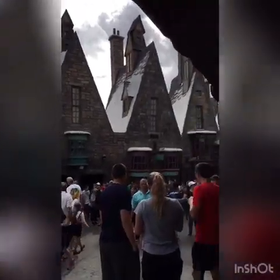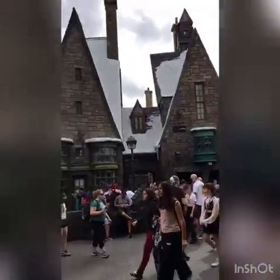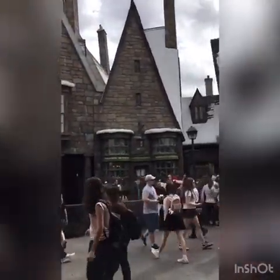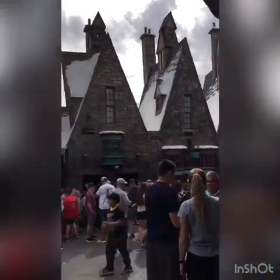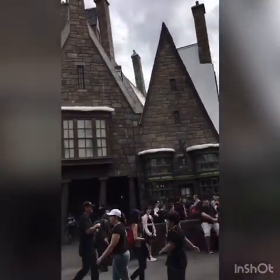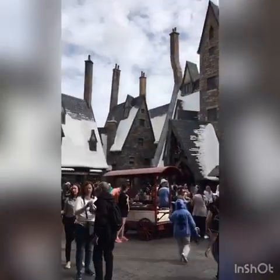If you are doing the One Chooses the Wizard show, which I highly recommend, I would do it over in Diagon Alley because the room is a lot bigger. I mean, it's not huge, but the one here in Hogsmeade, the room's really tiny and you're really crunched in. So if you're doing the One Chooses the Wizard show at Ollivanders, do that over on Diagon Alley.